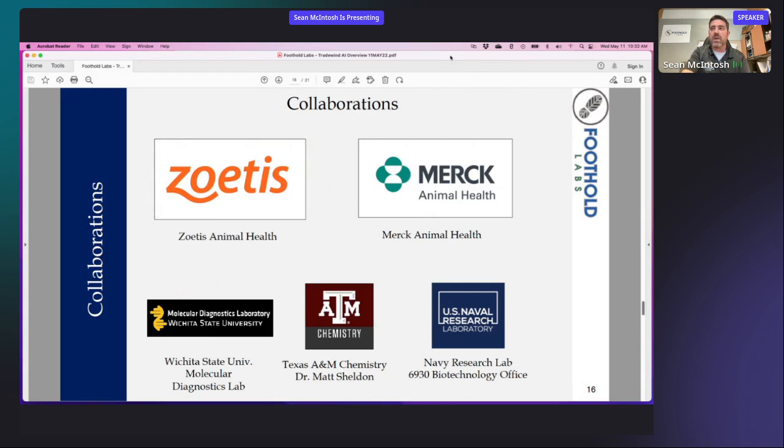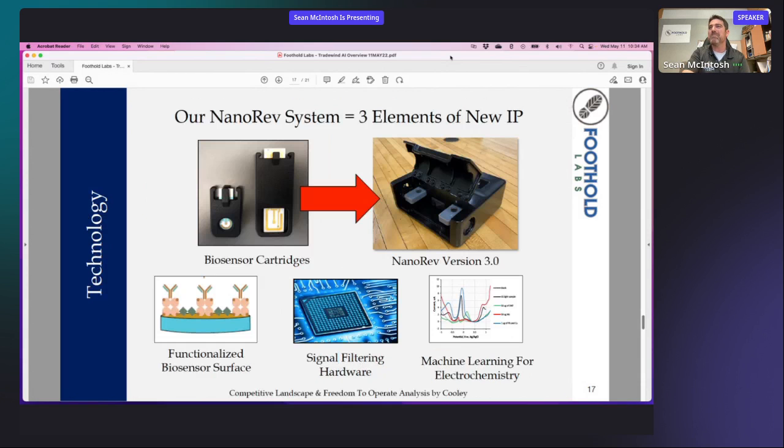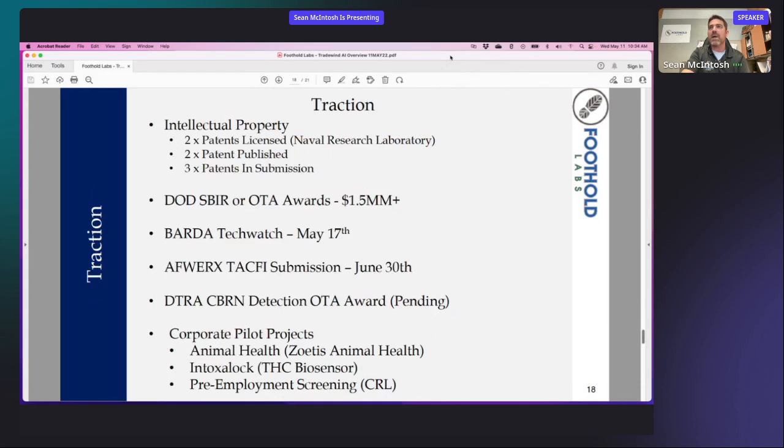We're also still working with NRL and Dr. Matt Sheldon at the Texas A&M chemistry department. We've developed a lot of new IP around our lab on a chip technology. We've got 2 patents that are in the diligence process with the USPTO, and 3 that we just filed with our attorneys.